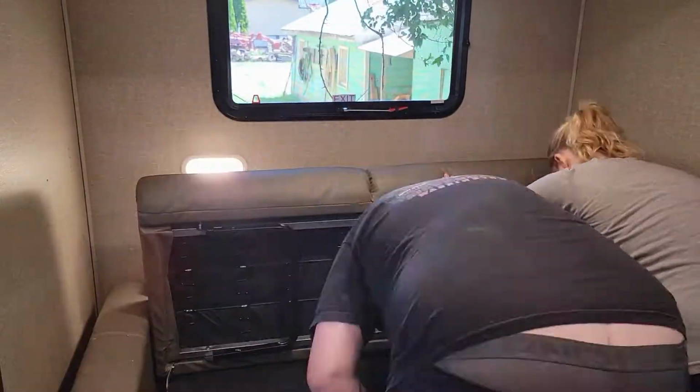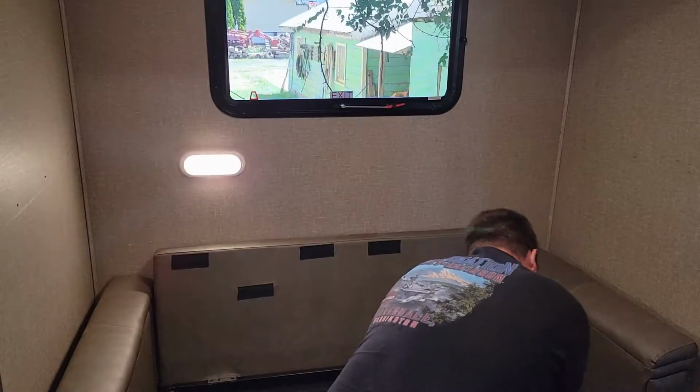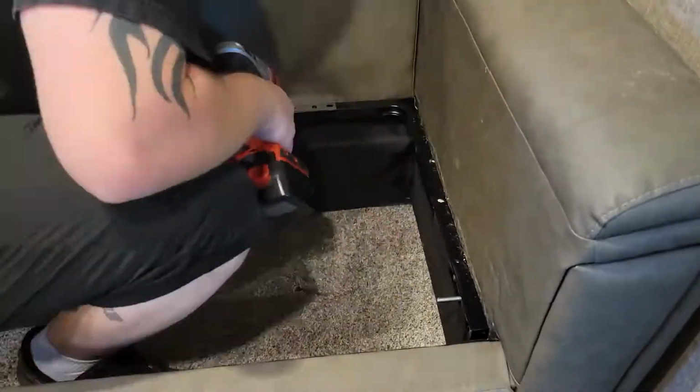So these couches were actually very nice. I mean, very nice quality. The height of bed of this one was incredible, actually. I don't know much about trailer furniture aside from what we had in here, but I mean, it was great, and so we didn't want it to go to waste.